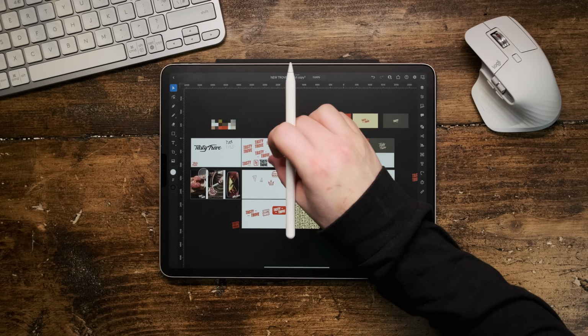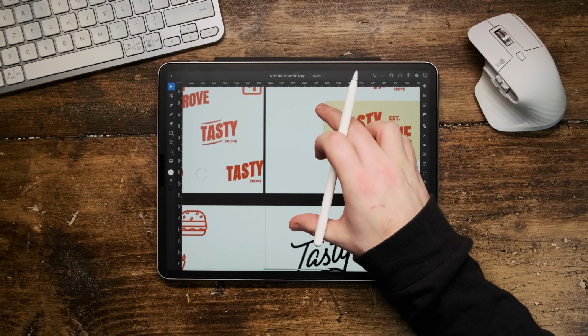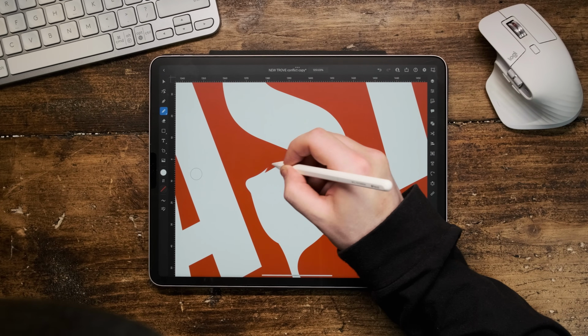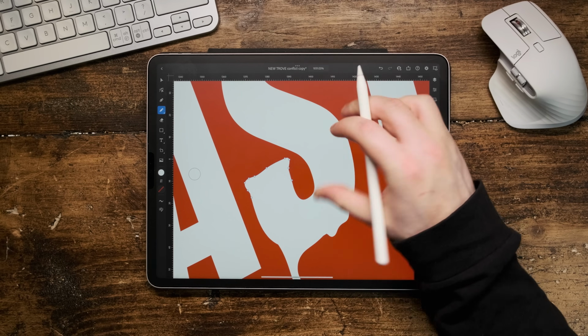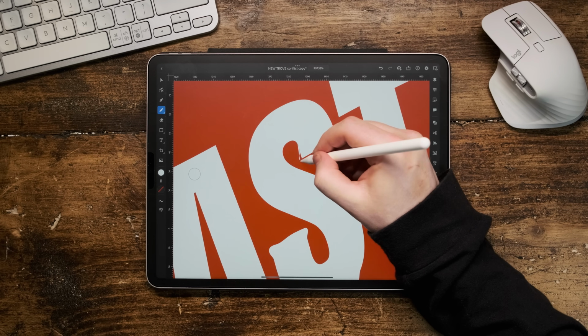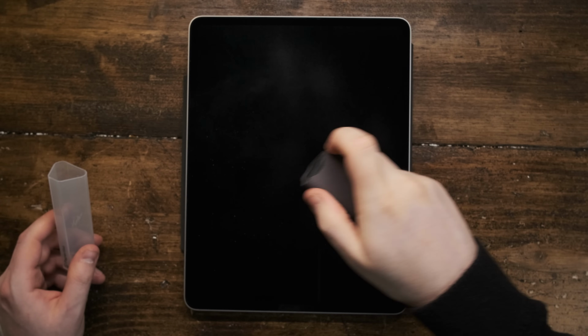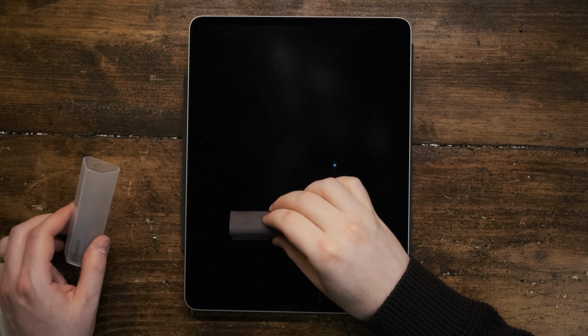I've been using Adobe Illustrator on the iPad more and more lately. There's something about using the pencil tool to draw shapes on the iPad. It's easier than using other vector programs, and the quality of the smooth lines is just amazing. Now, the only problem I used to face with the iPad is drawing on that beautiful glass display.